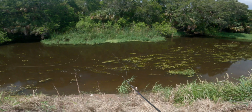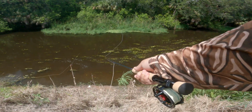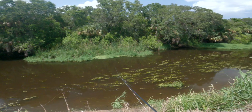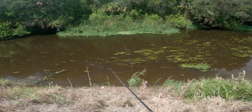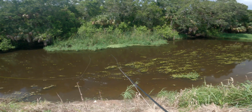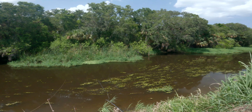Oh, I just got swiped again by another tarpon. Come on, get it, get it, get it. Did you see him? I had another tarpon come out of the trees. They're hanging out underneath that grass. He came out and swiped it. I had the chrome flash.